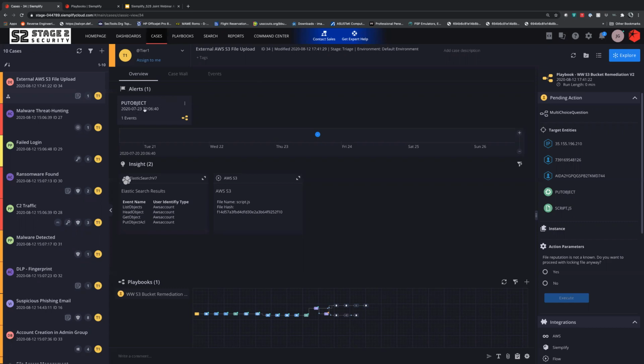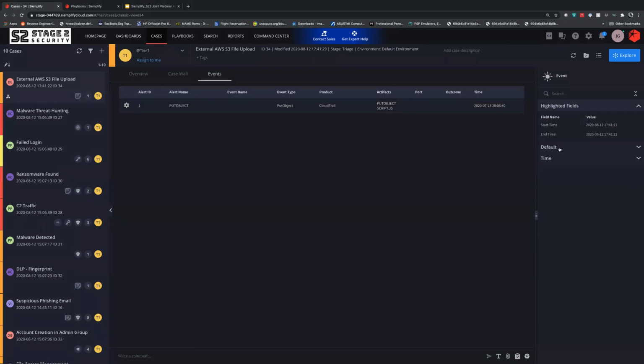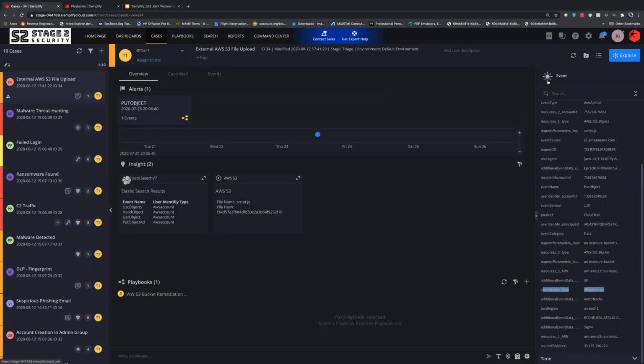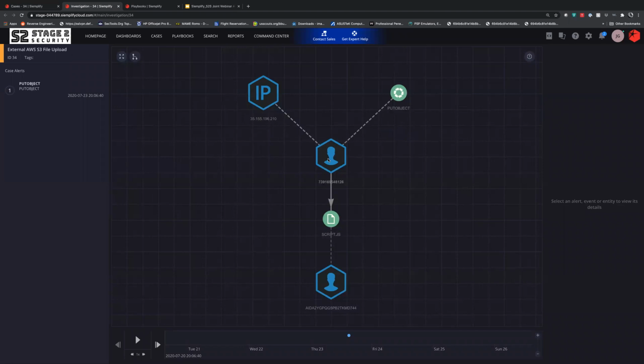So looking at the events, if I was the analyst, I would grab this, I'd look at these events and say, okay, this is coming from an external account. That's not great. I come over here and maybe say, let's explore and take a look at what this looks like. And you can see that this external account from this IP address did this action, put object, against this JavaScript file, and this is our AWS account.